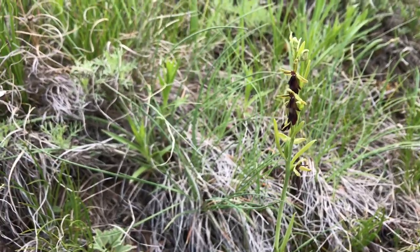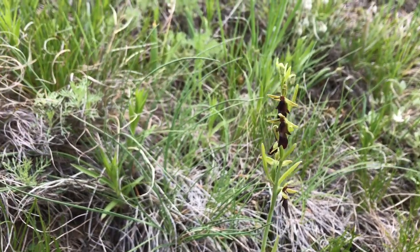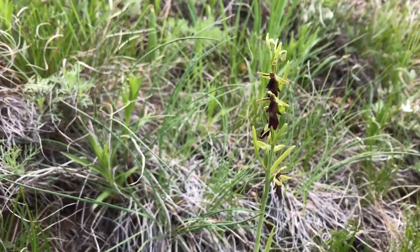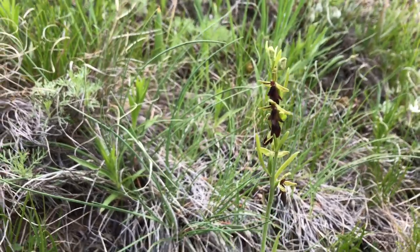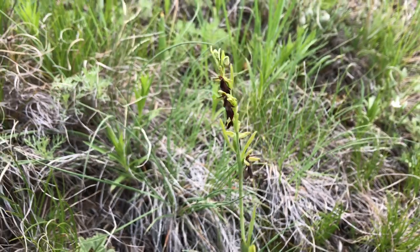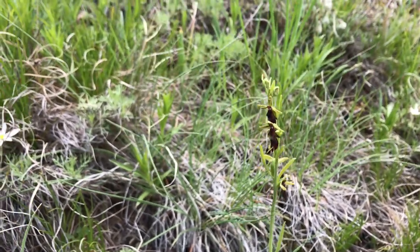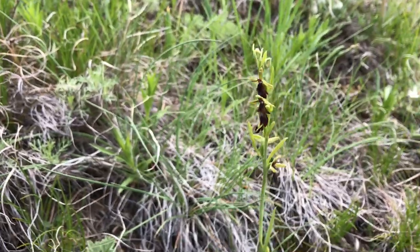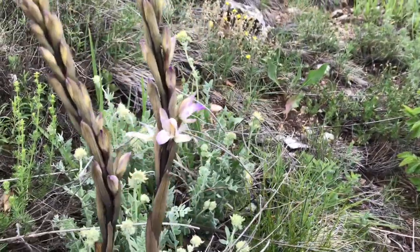Here. This one. It resembles a female wasp of a certain species and also emits the pheromones to attract the male wasps so that they can pollinate the flower. Today is a very lucky day.